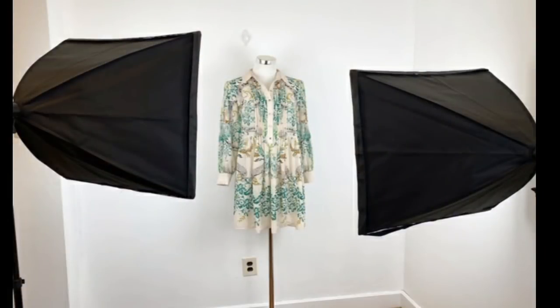So I have two box lights that I really like. I do wish they were a little bit brighter, but they definitely get the job done. And you can see we have Betsy, good old Betsy. She's the only mannequin I'm using at this point. And I did put a command strip up on the wall for hangers. So this is the photography area for clothing. This is where Betsy lives, and this is working out really good.